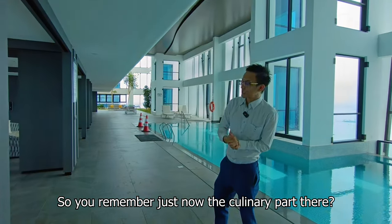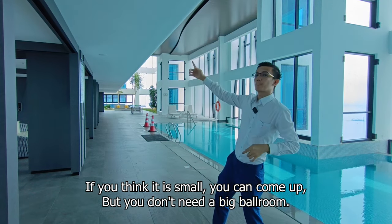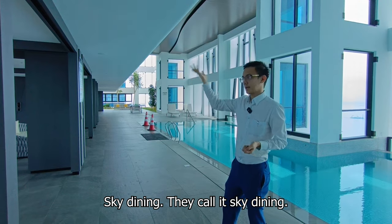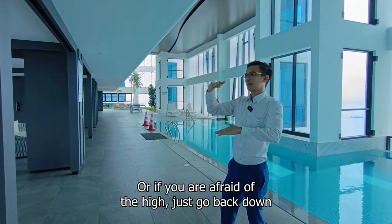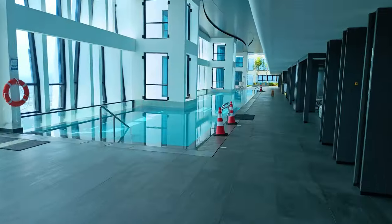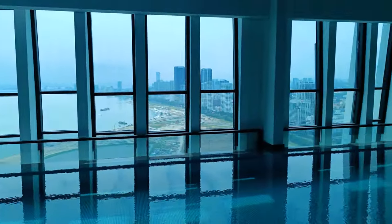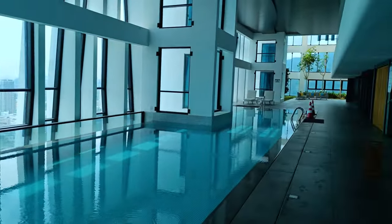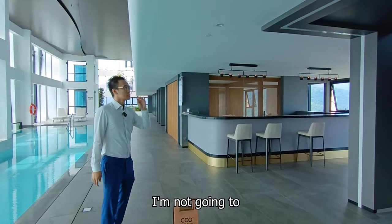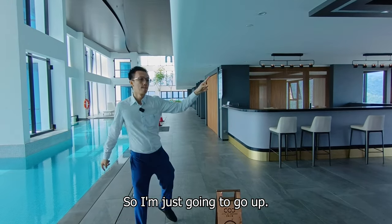All right, so you remember just now the culinary part there? That room, if you think it is small, you can come up. You don't need a big ballroom, you can just come up. They have a bigger one. Okay, sky dining, they call it sky dining. Or if you are afraid of heights, just go back down. Okay, I'm not going to walk the whole part, quite similar, so I'm just going to go up.